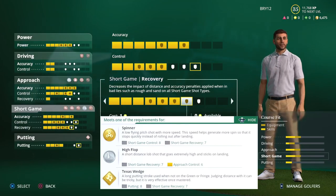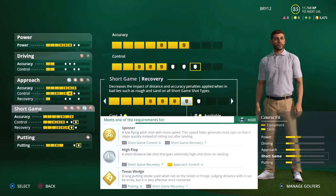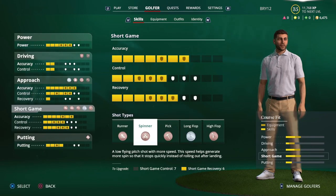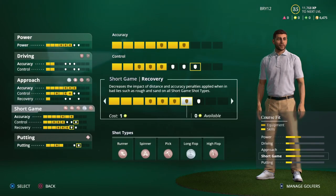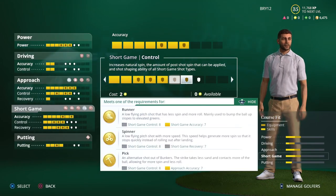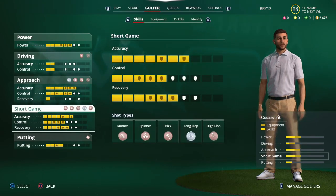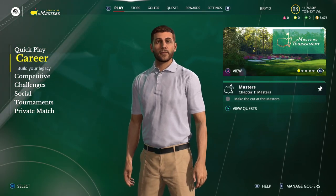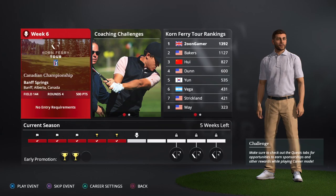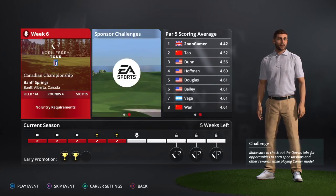So for spinner, we need... What do we need for gold spinner? Need a fair bit. Okay. And at some stage I will actually change my outfit as well. I haven't changed that yet, because you can change it for each round, which is nice.